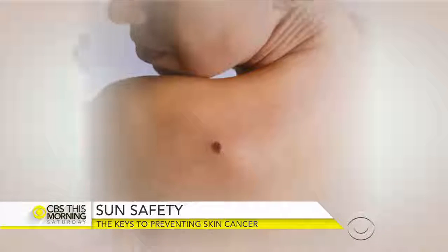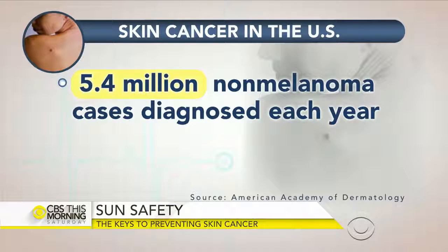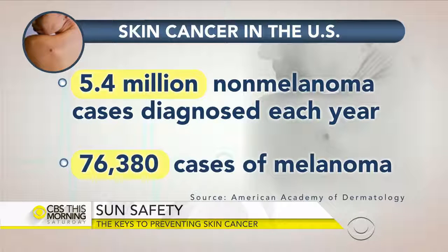First up, with temperatures rising and Memorial Day come and gone, this week we thought we'd focus on how to stay safe in the summer sun. About 5.4 million cases of non-melanoma skin cancer are diagnosed each year, and just over 76,000 cases of melanoma, the most deadly form of skin cancer, will be diagnosed in 2016.